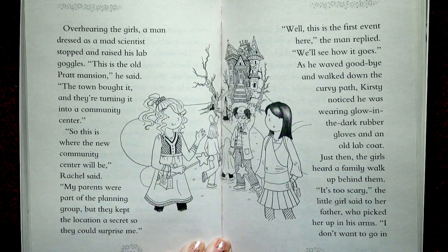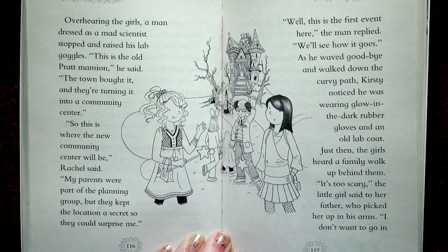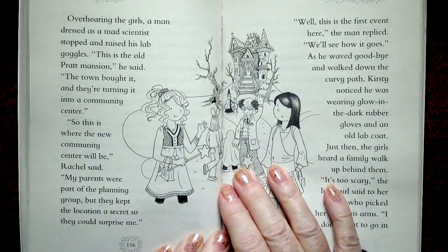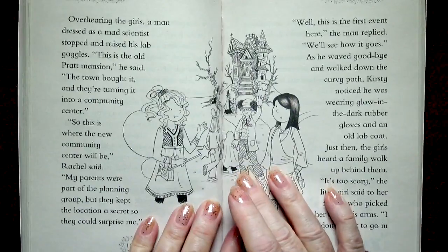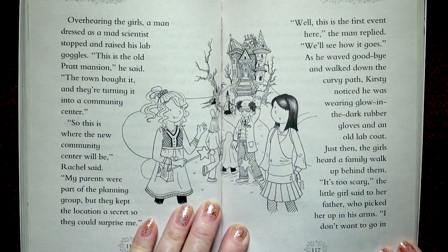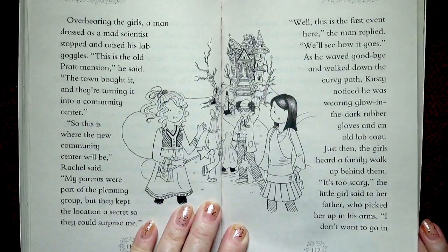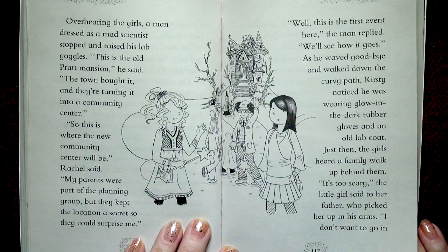"So this is where the new community center will be," Rachel said. "My parents were part of the planning group, but they kept the location a secret so they could surprise me." "Well, this is the first event here," the man replied. "We'll see how it goes," as he waved goodbye and walked down the curvy path. Kirsty noticed he was wearing glow-in-the-dark rubber gloves and an old lab coat.